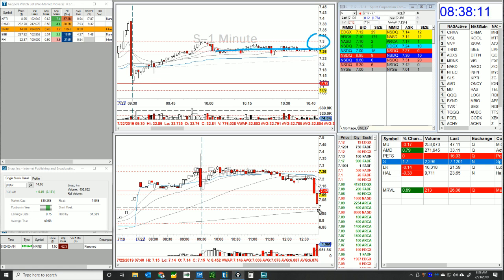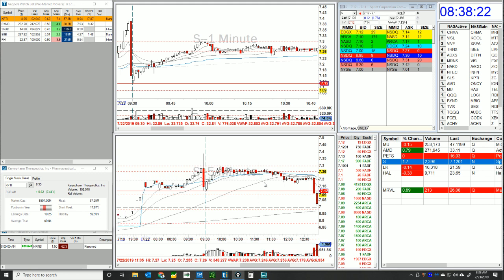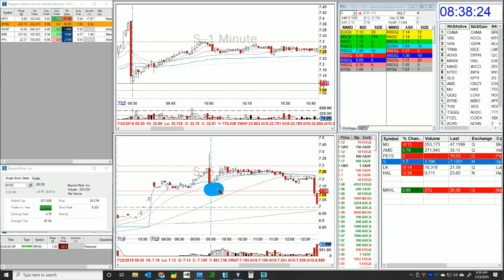Nothing happens after that besides this drop here around 1245 or so. But really, if you didn't catch this move right at the bottom here, it was not tradable. And again, it's one of these stocks that doesn't move well and doesn't move a lot either. I mean, we're going from 712 here to 726 and then 730. So again, not a real big move for a 30-minute time frame.